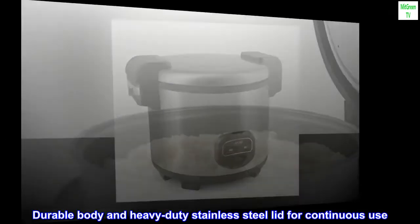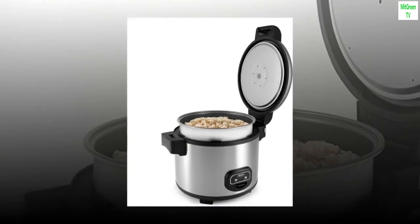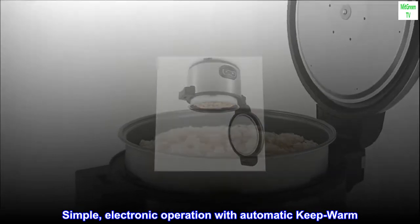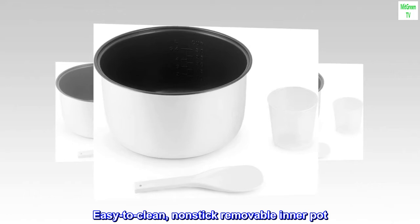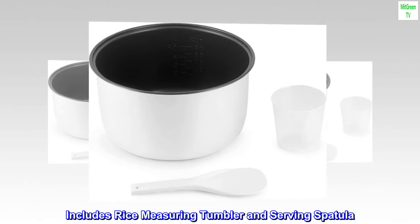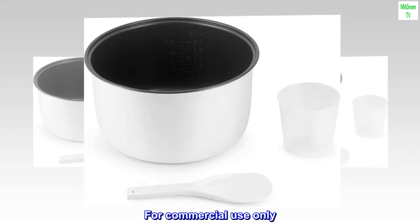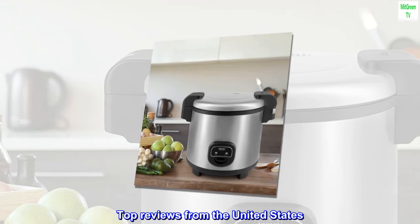Durable body and heavy-duty stainless steel lid for continuous use. Simple, electronic operation with automatic keep warm. Easy to clean, non-stick removable inner pot. Includes rice measuring tumbler and serving spatula. For commercial use only.